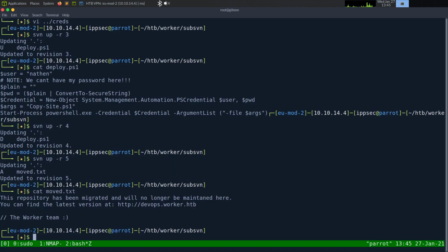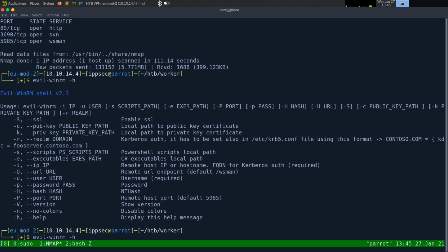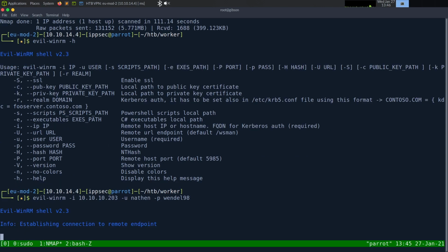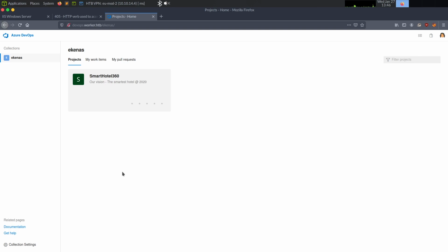Let's go back to our nmap when we did all ports. And we do have 5985 open. So I'm also going to run evil-winrm -h just so I get all the flags. We want -i 10.10.10.203. -u is going to be Nathan. And -p is password. This is going to be Wendell98. And see if we can get a WinRM shell. We'll just let that one sit and go poke at this.